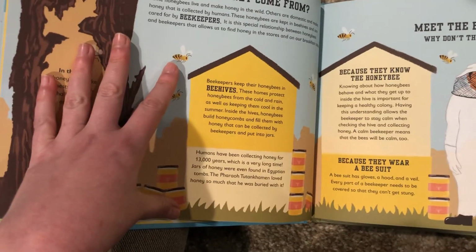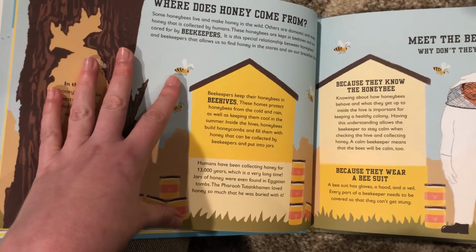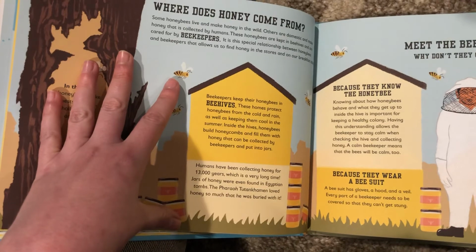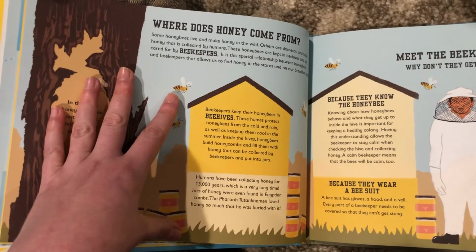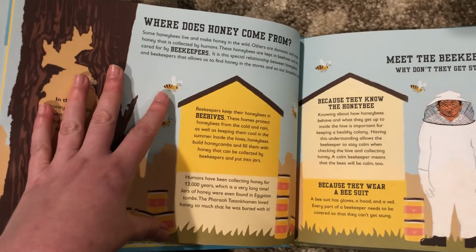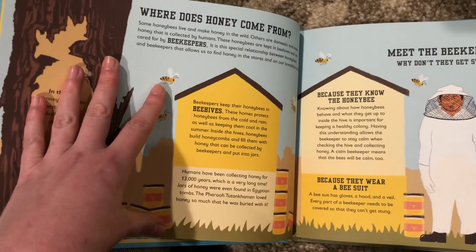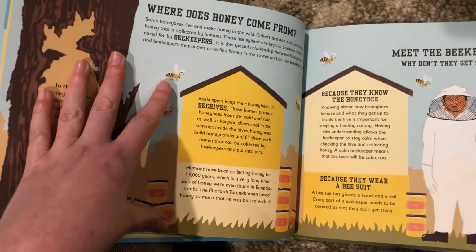Beekeepers keep their honeybees in beehives. These homes protect honeybees from the cold and rain, as well as keeping them cool in the summer. Inside the hives, honeybees build honeycombs and fill them with honey that can be collected by beekeepers and put into jars. Humans have been collecting honey for 13,000 years, which is a very long time.